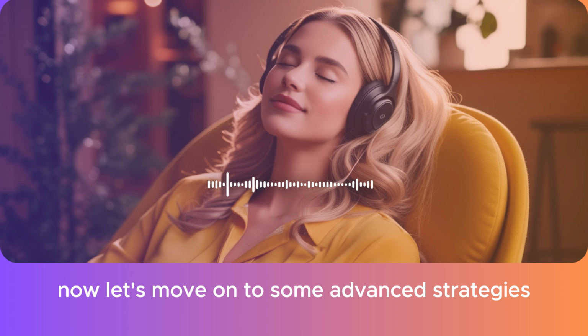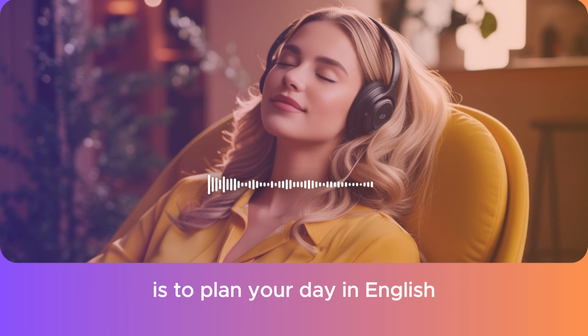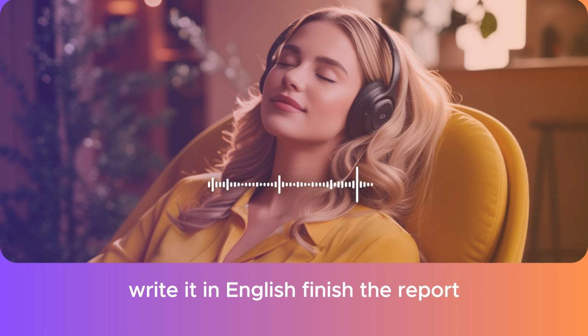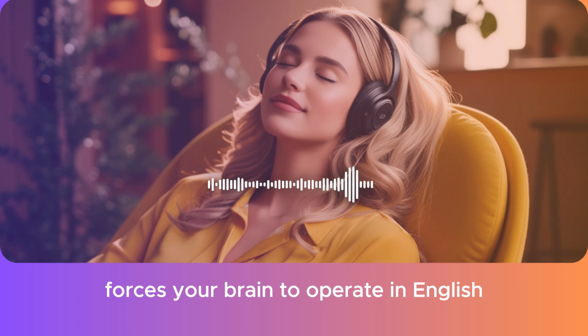Now let's move on to some advanced strategies for thinking in English. One powerful method is to plan your day in English. Instead of writing your to-do list in your native language, write it in English. Finish the report. Call the client. Prepare the presentation. This small change forces your brain to operate in English.